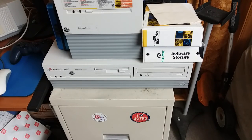But thankfully, I now have this, the Legend 204 CD, and with a little bit of elbow grease, as you saw in a previous video, we got this computer up and running beautifully. So now, let's enjoy the fruits of our labor and play around with this system a little bit and see what I've been doing with it.